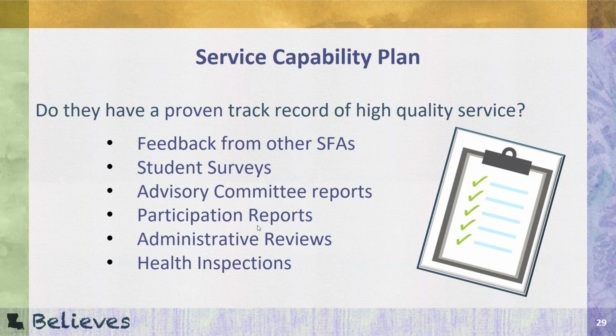Contact other SFAs that utilize the FSMC. You can also request copies of student surveys, advisory committee meetings, reports, participation reports, and even the results of an administrative review. Were there any findings on the review that are attributed to the FSMC?